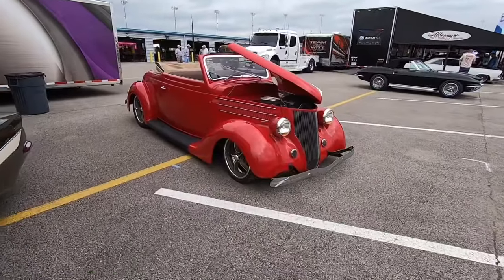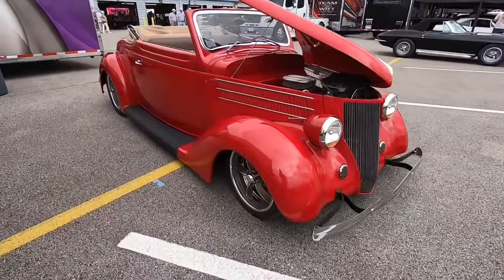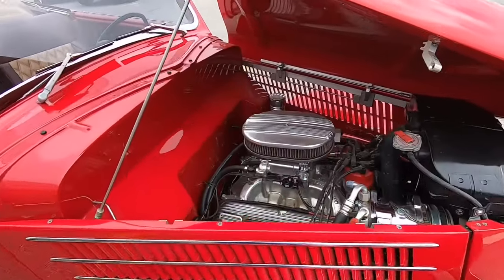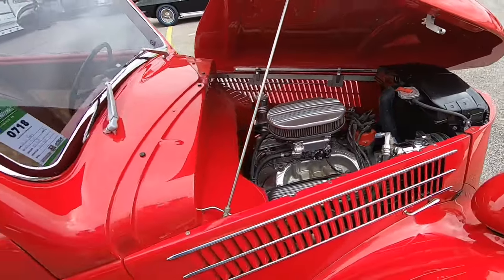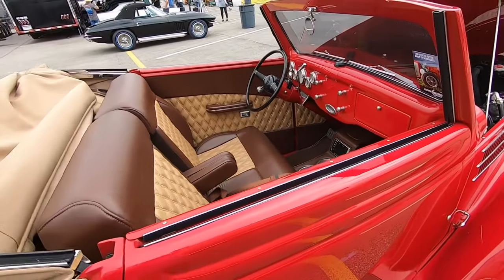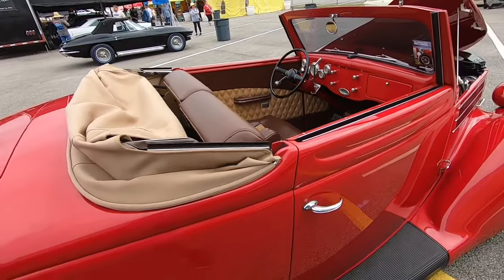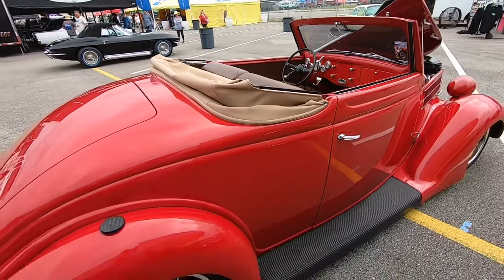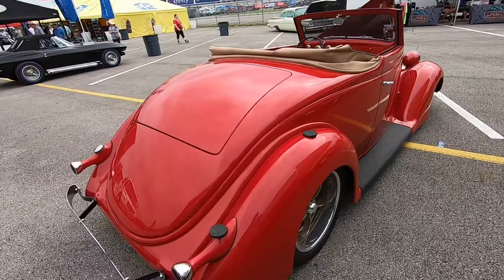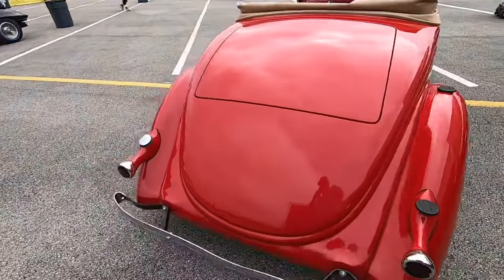And over here, the third car they've got representing their shop is this '36 Ford convertible. Love the way that hood tilts to the side right there. Bright red with, again, a very unusual color choice for the interior, but it works well. Man, I would just love to do some boulevard cruising in this thing with some good tunes and my girl beside me just enjoying life.